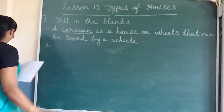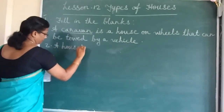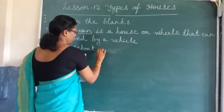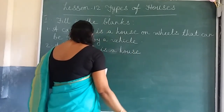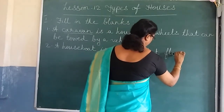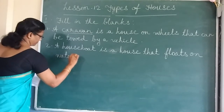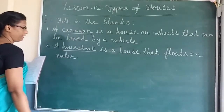Second one. A houseboat is a house that floats on water.